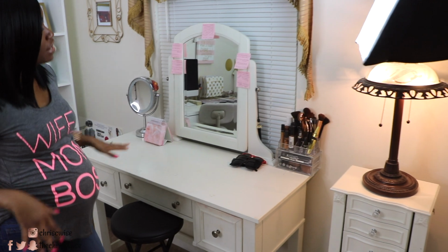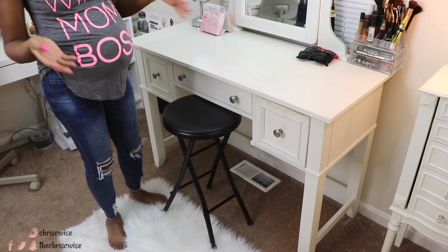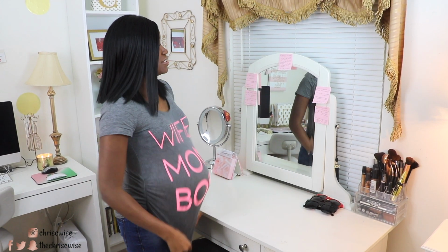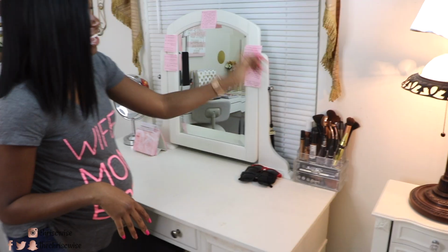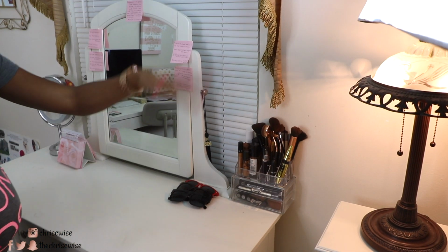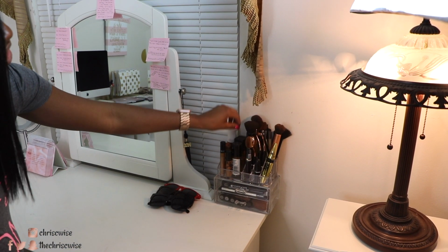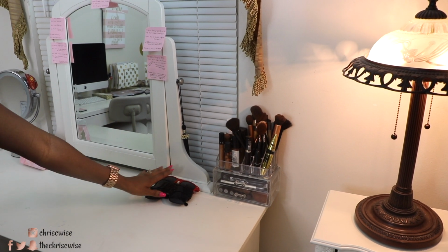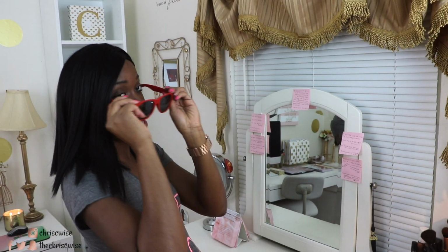So as you come over here, this is my vanity set. This was in our room, but I wanted it in my office because, like I said, when I do my beauty and hair tutorials and all that, I wanted to be here. I have this small acrylic brush and makeup set. So I have all my brushes right here, my foundations that I use and all that, and I just love it. I have a few shades here, including my cool YouTube shades that I got.